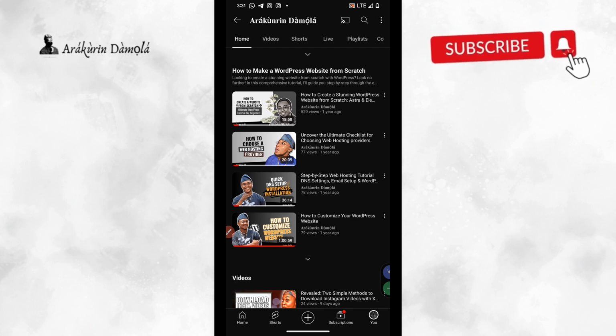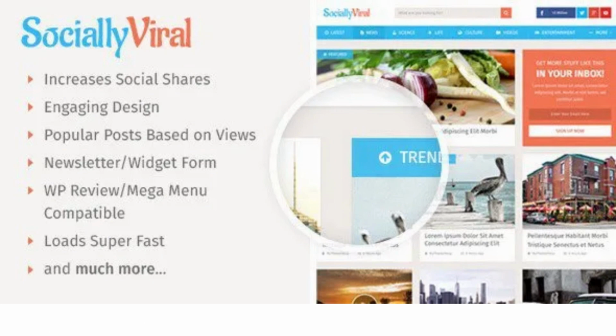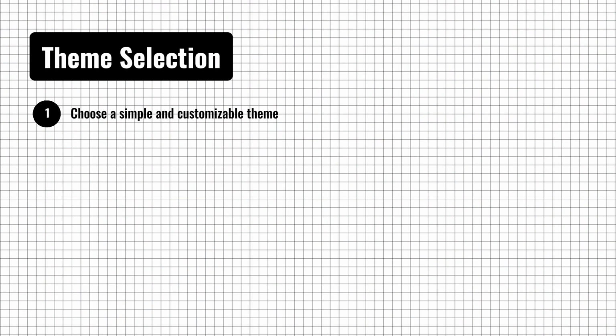Now let's jump to the third tip I have for you, and it's theme selection. Choose a simple and customizable theme. The mistake most people make is that they choose a theme that they cannot even operate themselves. You need to make sure you're choosing a very simple, very reliable, and highly customizable theme. One of the themes I like to use is Avada. I like to use Socially, and I like to use Astra. These are three themes that I recommend anytime, any day, because they are fast loading, highly customizable, SEO friendly, and of course Google AdSense friendly.